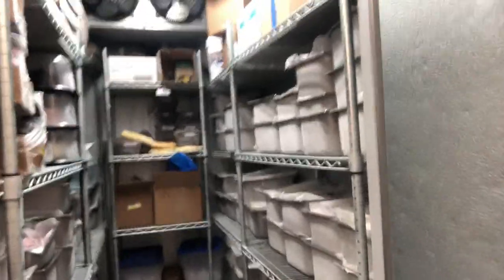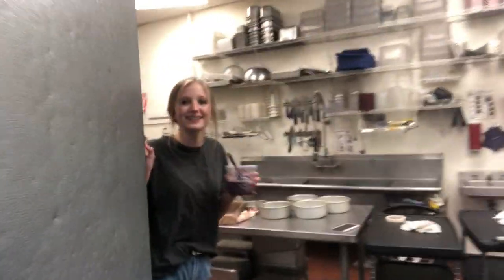If you've ever wanted to see a Coldstone freezer, we have all the ice creams that you could ever want in here. We have berries. We have cake. Everything. So this is our little blast freezer. It's super cold. I guess you could call it a blast freezer because that's what it is. But we have customers right now, so we're not going to show you out there yet.